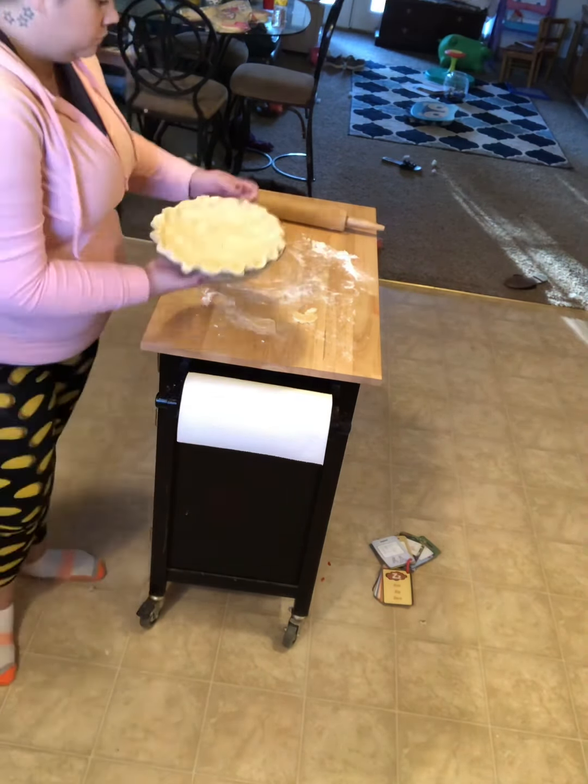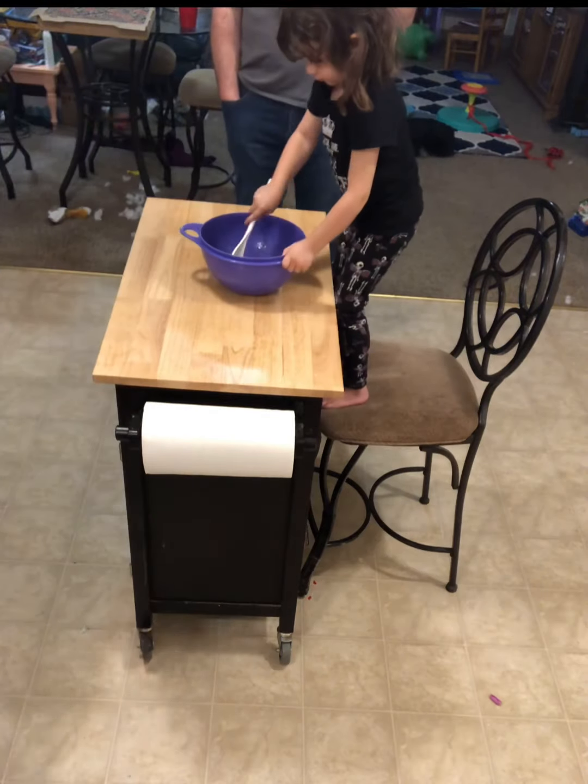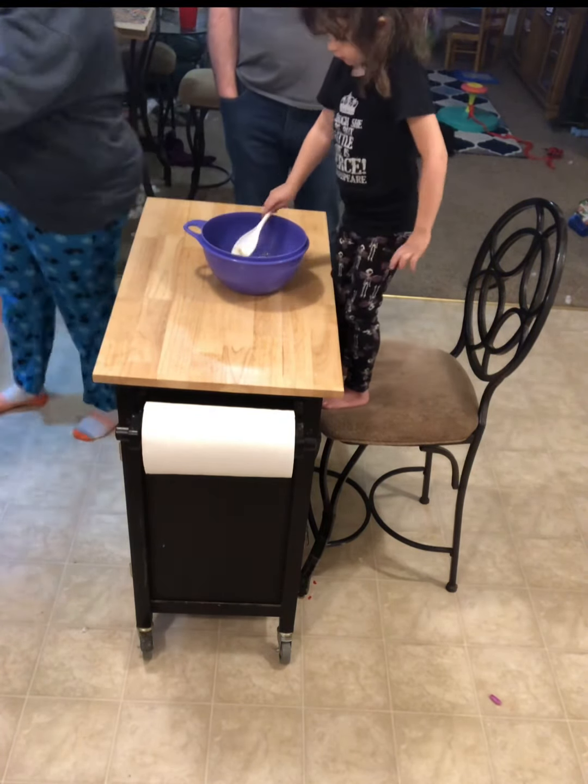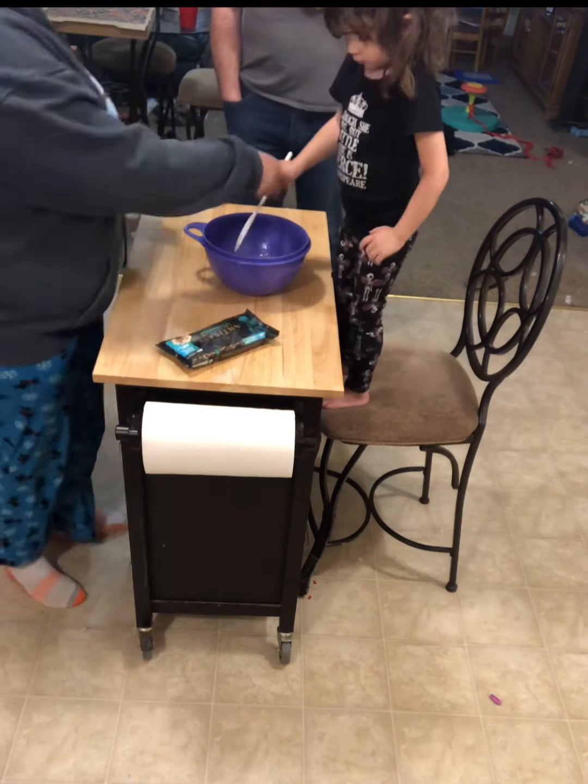Back, which means we must be doing something fun. Here we are mixing up a batch of chocolate chip cookies. We're not going to cook the cookies yet. We're just going to freeze the dough so that we have it when we want chocolate chip cookies.